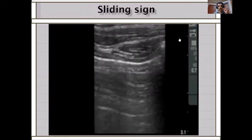Okay, now you look at this picture, what we call the sliding sign. You can see this is a rib, this is the skin, this is a muscle, this is the pleura, and then you see a repetition of the pleura. So what is the sliding sign? You see that there are B lines in here and the B lines are moving. So there is a B line going there and there. When you see a B line moving like this, then this is a positive sliding sign. If you see this, then there is no air inside the pleura and there is no fluid.